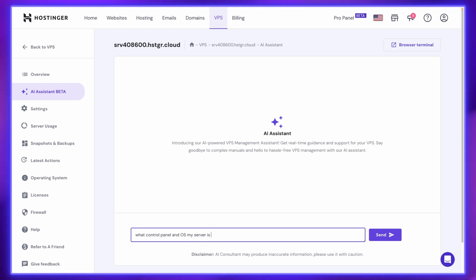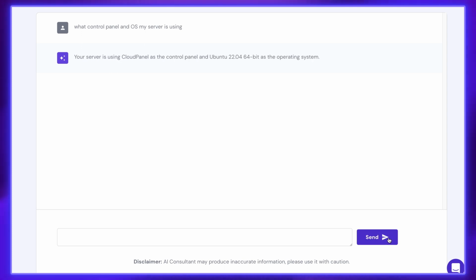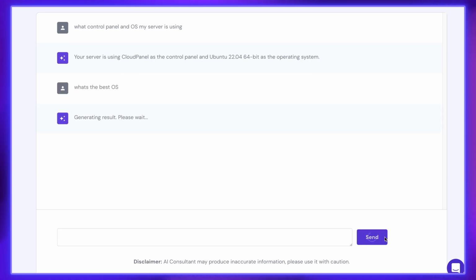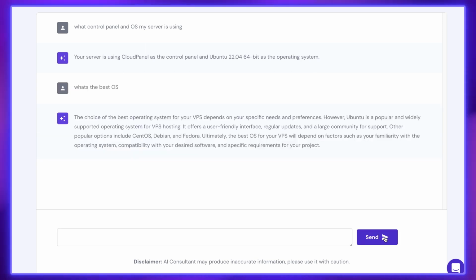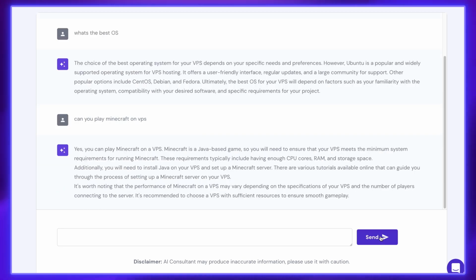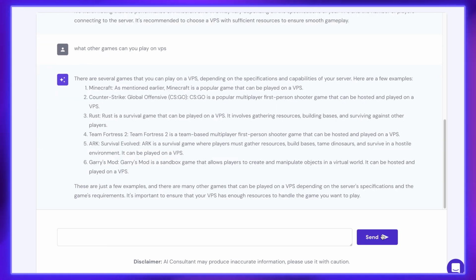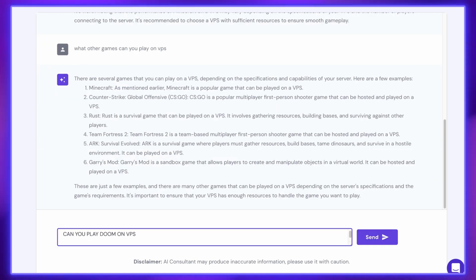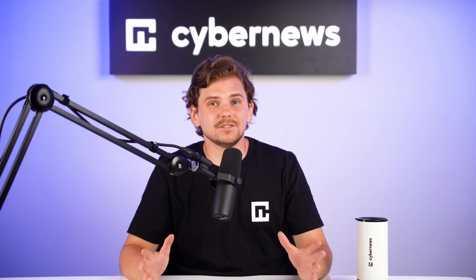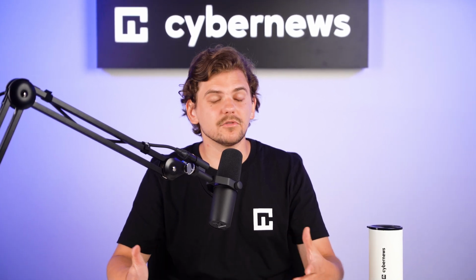Another reason I would recommend Hostinger for everyone wanting to try out virtual private server hosting is that it implements a lot of AI support, like this AI assistant. It sort of works like your personal support agent. For example, I can type in any question I have about my VPS servers, like what OS and control panel my server runs, and the AI assistant will give me the answer. Of course, like with all AI now, it's bound to make, well, stupid mistakes sometimes, but I think this Hostinger feature will only improve with time.